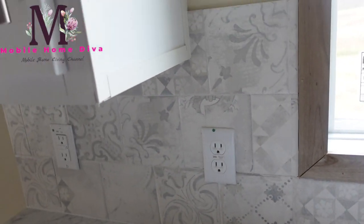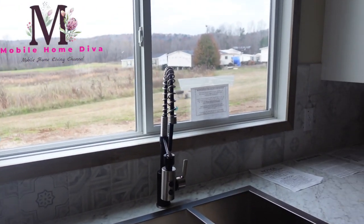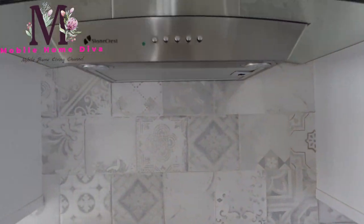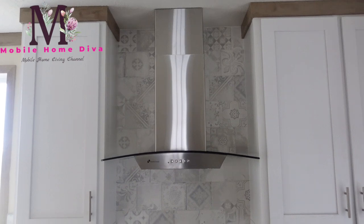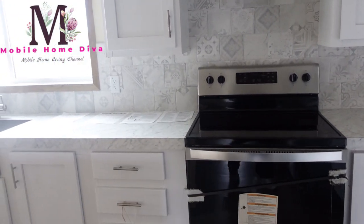So it might be too busy for you. Again, you don't have to order it like this, but I think it's cute. I love it. I would get this home with that backsplash. The backsplash runs up over the stove, up the wall. Love the hood that comes with this home. Really nice. Really, really pretty.